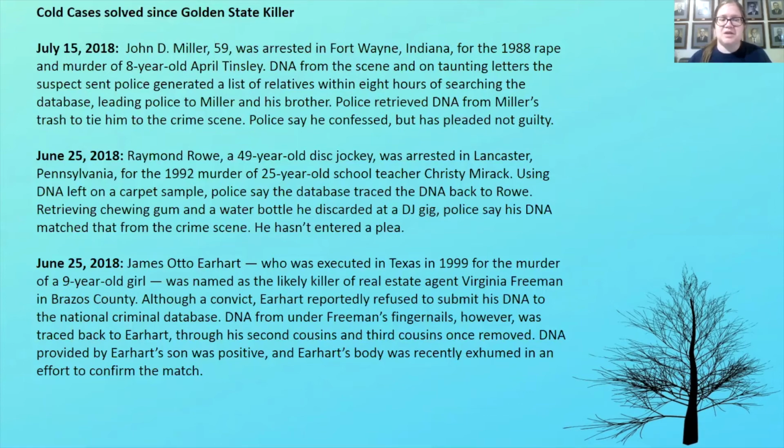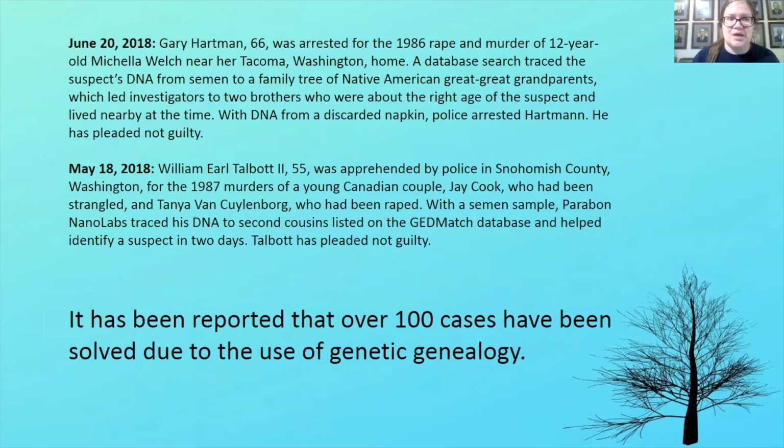They found in 2018 that a guy who was executed in 1999 was actually the murderer of a 9-year-old girl. And that's just really crazy. They were able to trace his DNA back through second cousins and third cousins once removed. And they actually exhumed the guy's body to confirm the match.